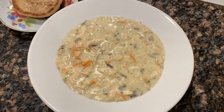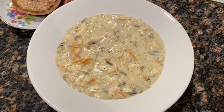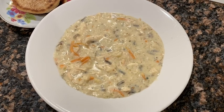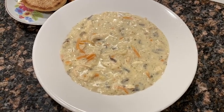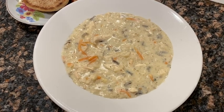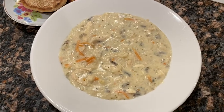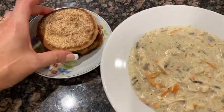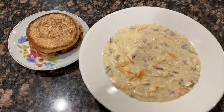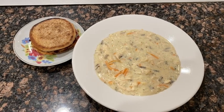Okay, here's our creamy chicken and wild rice soup from scratch with a roux. I am so proud of myself. It's perfect. I did actually add a little bit more water at the end because once we added the roux to the soup, it really thickened up pretty fast. This is my soup for 8 smart points. And then over here is the English muffin I'm gonna eat with that for 3 smart points. And that's dinner tonight for 11 smart points.